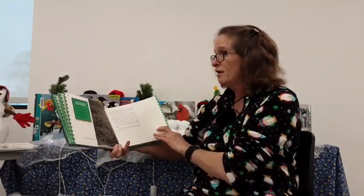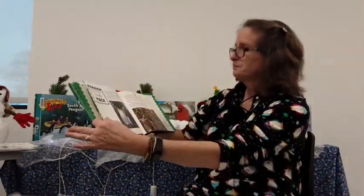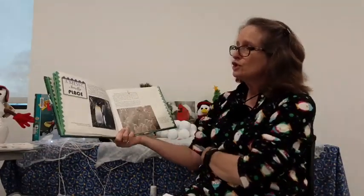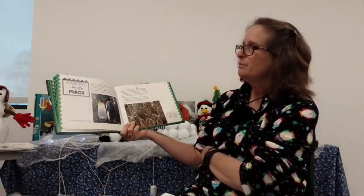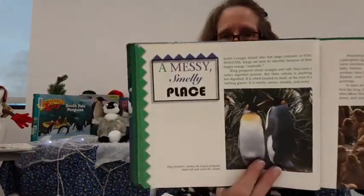They seem to be one of the largest populations of penguins, and they live on an island, you'll never believe it, called South Georgia. Wait a minute, we live in Georgia, but that's not where these guys are, because remember, they are south of the equator. And the South Georgia Islands have large colonies of the king penguins. They have the bright orange earmuffs.